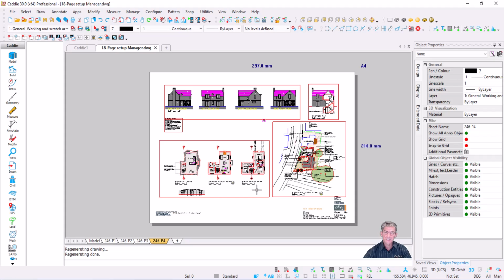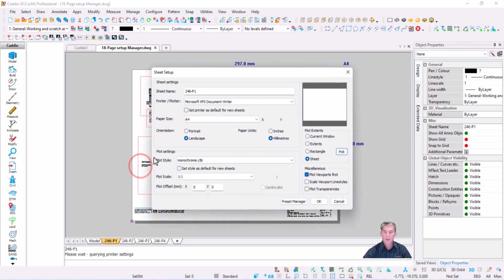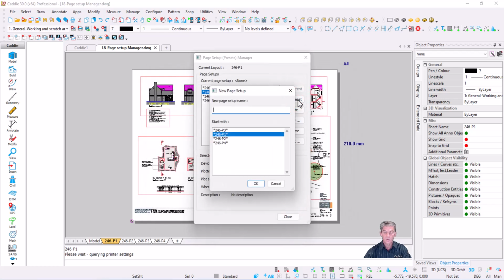When it comes to presets, to save some time. Now, if I go to any of my existing sheets, and I go to my sheet setup, my printer plotter is already set up, my paper size is selected, as well as my plot style. As you can see, I'm making use of the Microsoft XPS. I'm going to create a new preset. So I'm going to click on the preset manager. I'm going to say new preset. I'm going to call this one PDF 995.